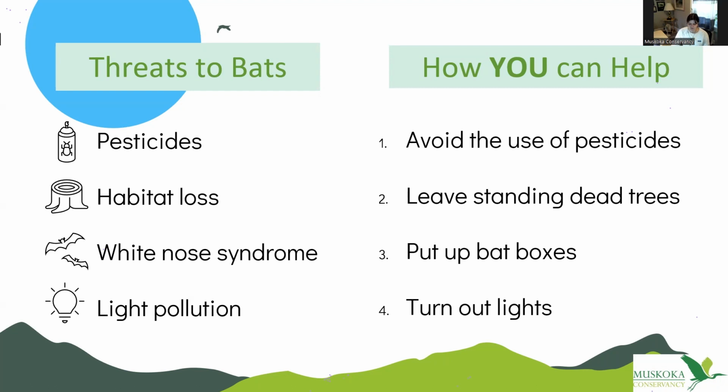Another thing I'd like to encourage is, if you see a bat and you're able to take a picture or identify it, you can report it to different citizen science networks, such as iNaturalist, if anyone is familiar with using that. So although there are many threats to bats, there are some things that we can do to help, and hopefully if we all take some steps towards helping our species that are in decline, it will make a difference.